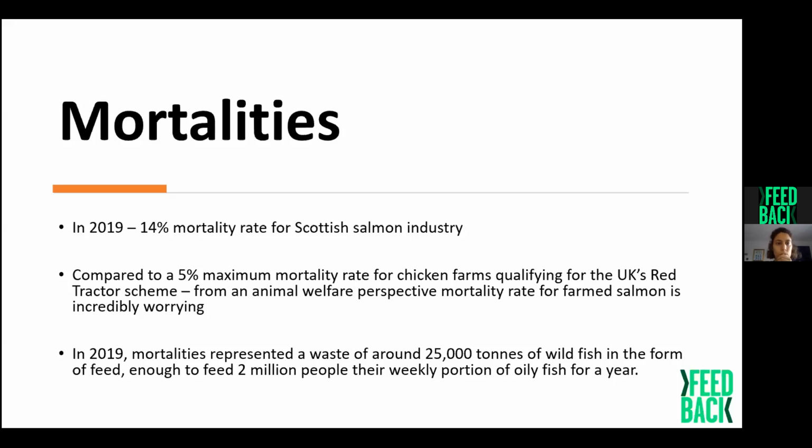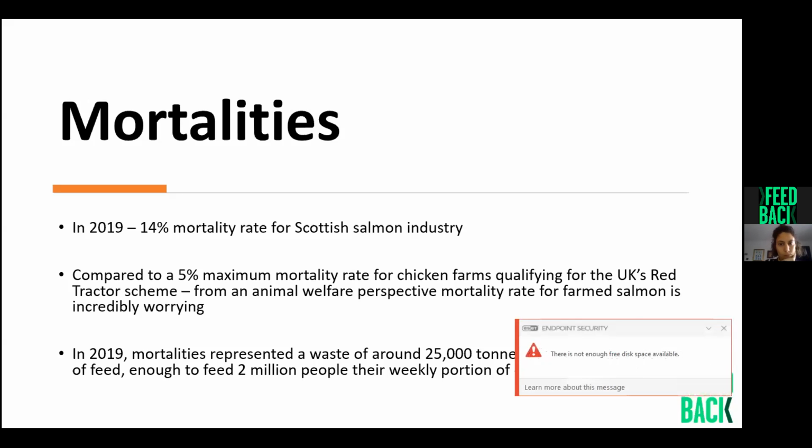So it's a lot higher than that. And obviously salmon is alive for a lot longer. It takes a lot longer to grow it, but there's still clearly some issues that they can't really get the mortality rate down. And as I mentioned earlier as well, it's important to think that this isn't just the salmon that's dying, it's all the wild fish that have to die to go to that salmon.